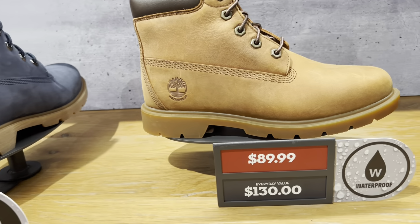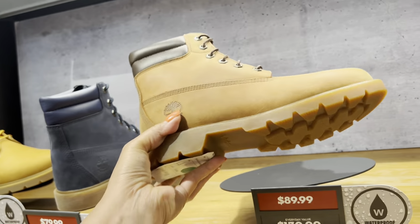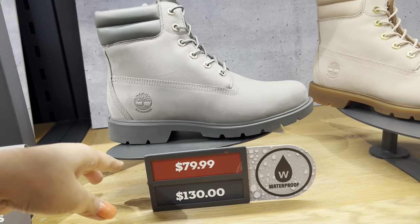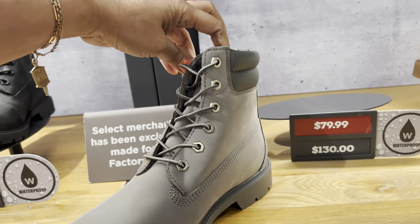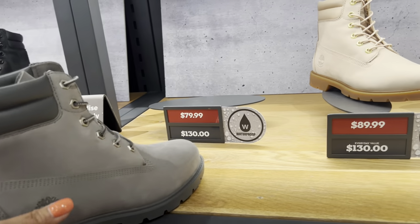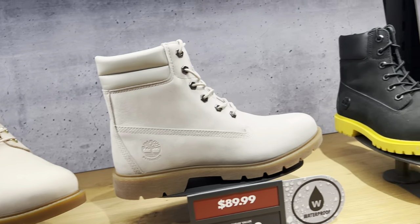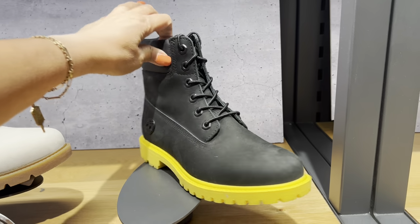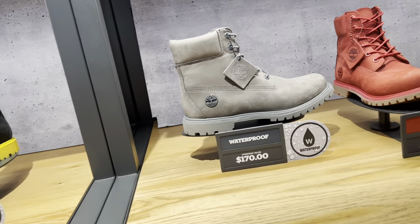$79. This one here, $89. Here, look at this one. They're a really cute one. It's $89. And more here, look at $79. Stores. Cute. Great. $79.99. One here. Look at this. There's more here. It's $99, I think. It's 200. Sale for $99. And waterproof.